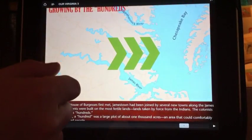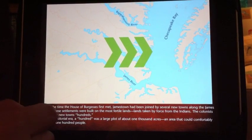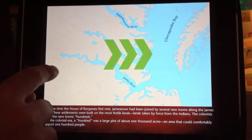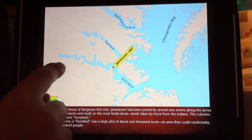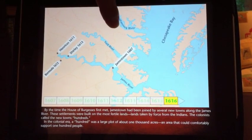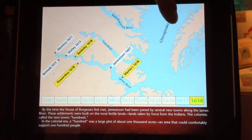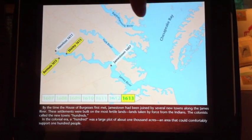Another interesting element that we put into this is an interactive map. So for instance, in this case, we are looking at the growth of the Jamestown colony over the years. A student can drag their finger across the screen, and as they drag, they get to see the different settlements that were built at different times to see how Jamestown grew over time. And they can, of course, just by dragging back, go back in time.